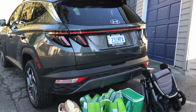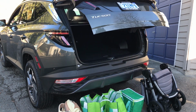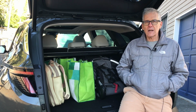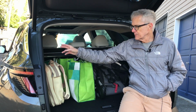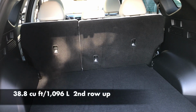Here at Family Wheels, our standard cargo is 3 bags of groceries, a backpack, and a stroller. Let's put them in the Tucson Hybrid. Well, there's plenty of room for our standardized cargo here in the back of the Tucson Hybrid. That's even with the second row of seats up. Some other niceties back here. We've got handles on either side for flipping the second row of seats forward.